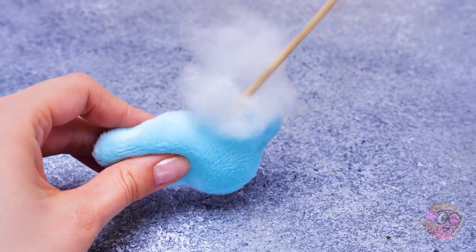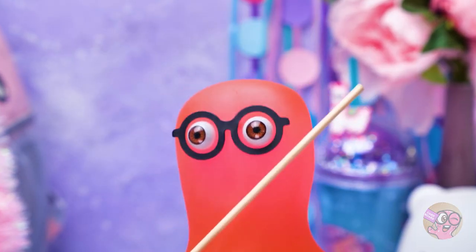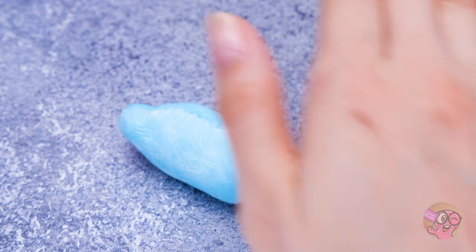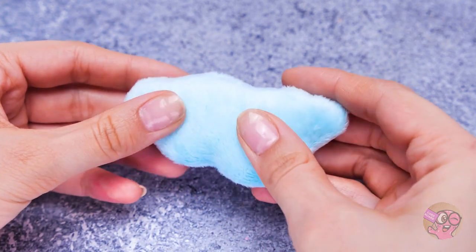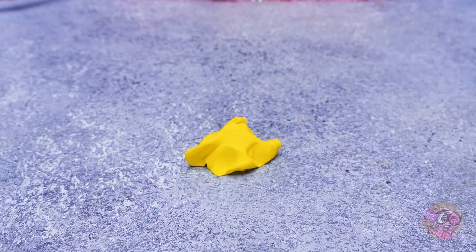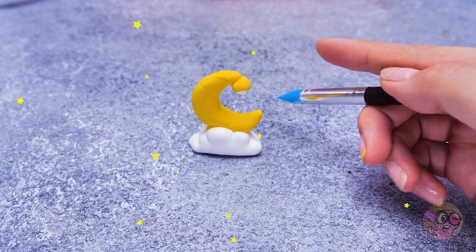Wow, I can craft clouds too. Oh, there you go, Sue. You're up. Just a few stitches left, and the pillow is ready! So soft! Let's also make a night lamp for reading at night. Wow, so beautiful!